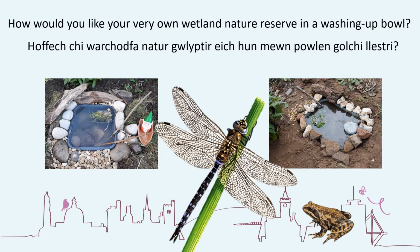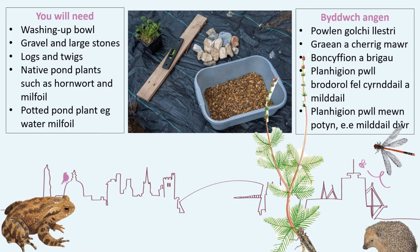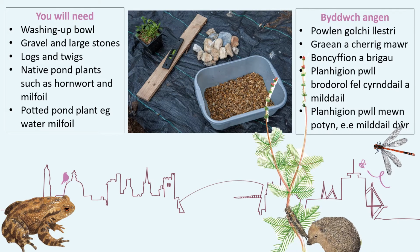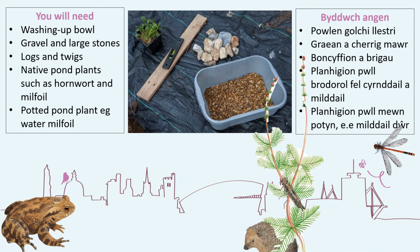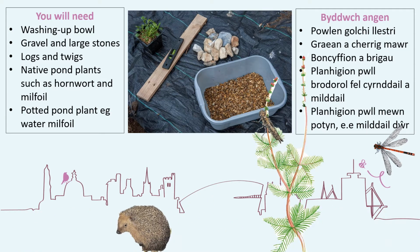How would you like your very own wetland nature reserve in a washing up bowl? You will need a washing up bowl, gravel and large stones, logs and twigs, native pond plants such as hornwort and milfoil, and potted pond plants such as water milfoil.